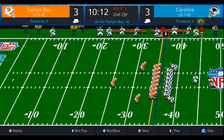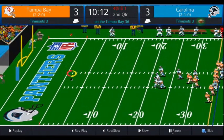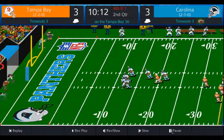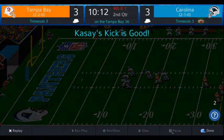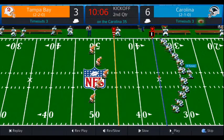Casey in for the long field goal attempt. This is going to be a 54-yard attempt by Casey. Here is the snap under heavy pressure. It is up and away, and it is good as Casey puts it through from 53 yards. What a kick by Casey. It's now 6-0 Carolina as Casey is getting it done.